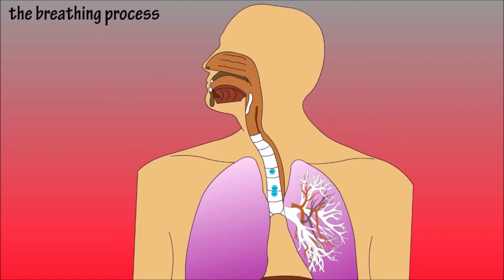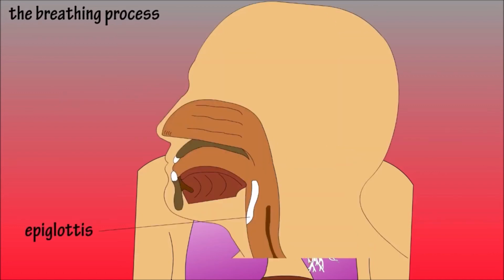One note here. This little flap-like structure is called the epiglottis, and it has an important function. During breathing, it is pointed upward, allowing airflow into the trachea. However, during swallowing, it folds down to prevent food from going into the trachea, directing the food into the esophagus. If food does enter the trachea, the gag reflex is induced to protect the respiratory system. The epiglottis here, this little thing, shows you how amazing the human body is.